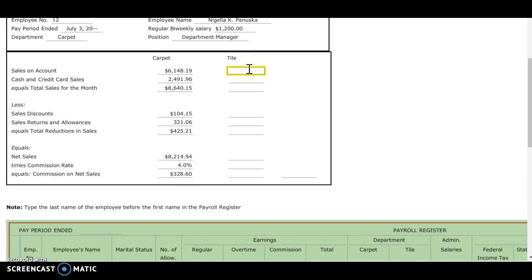Okay, next we're going to do the same thing for tile. So $1,706.22. Cash and credit card sales are $2,882.03. I'm going to add those two together to get my total sales for the month.